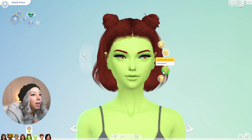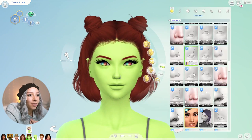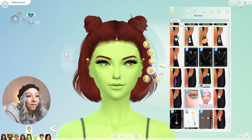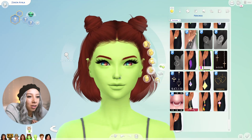Oh, you know what? There are these earrings that I have that are planets and stars. Hopefully I can use it. Here we go.